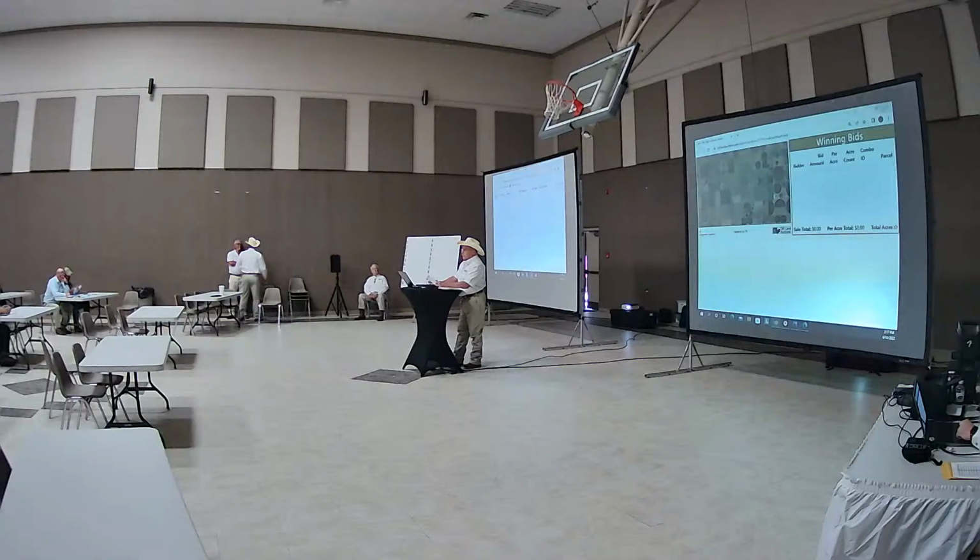Those are the numbers that we have set up in our computer program. Those are the adjustments that will be made on the screen, and you'll see how the screen and everything works once we get started. Any announcements made by the auctioneer will take precedence over the printed material or any oral statements made.